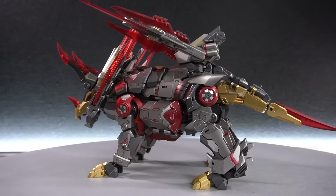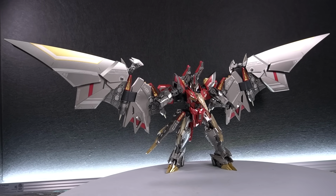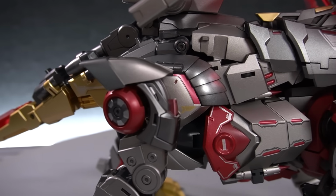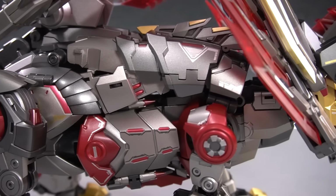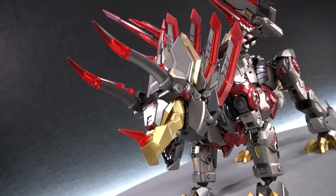Why is the toe so long? Cang Toys doesn't care about science. Have you seen Turhal? Barely a transformation, which is not the case for Breakhorn. The robot mode gets lost among the Triceratops chunk, with the beautiful head sculpt to top it off. Definitely the best part of the mode.